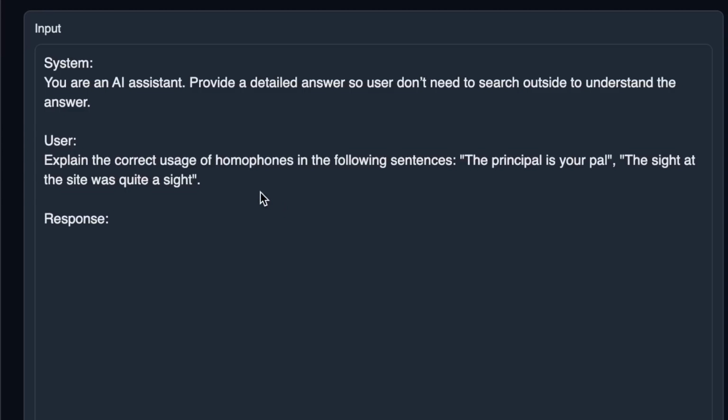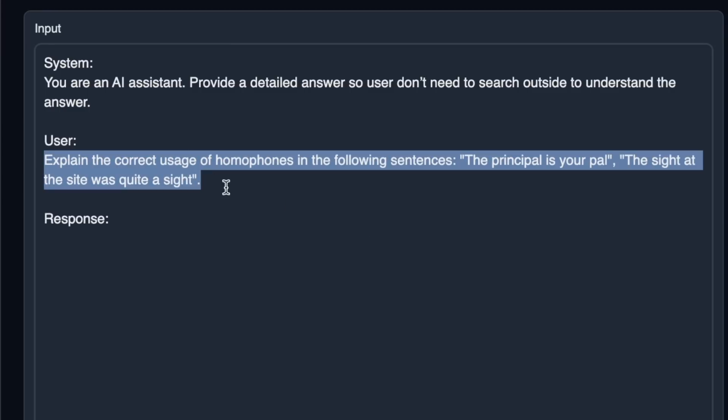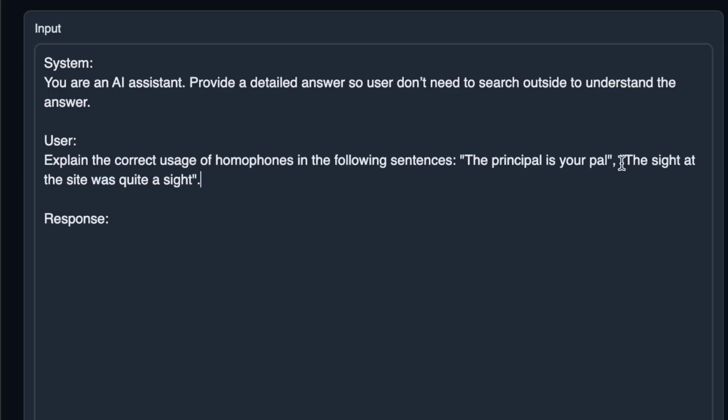Alright, so let's see its language understanding capabilities. So the prompt is explain the correct usage of homophones in the following sentence. The principal is your Paul, and the site at the site was quite a sight.